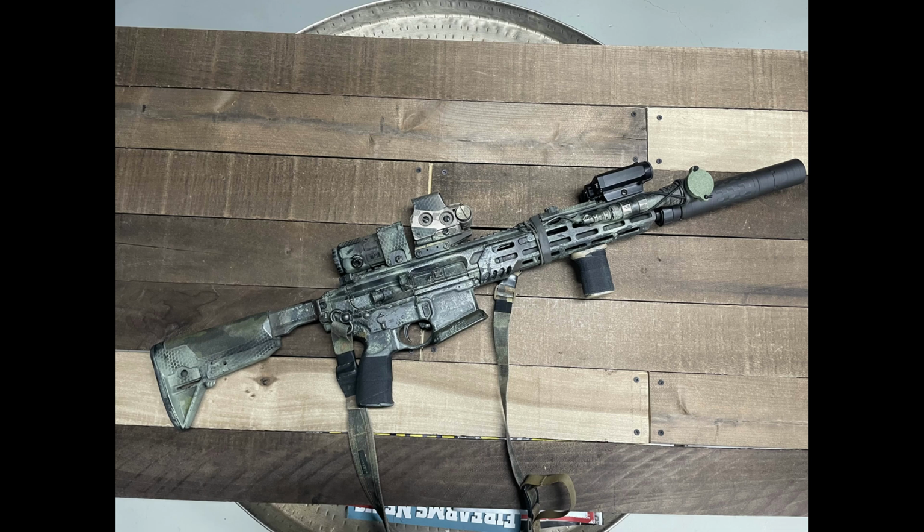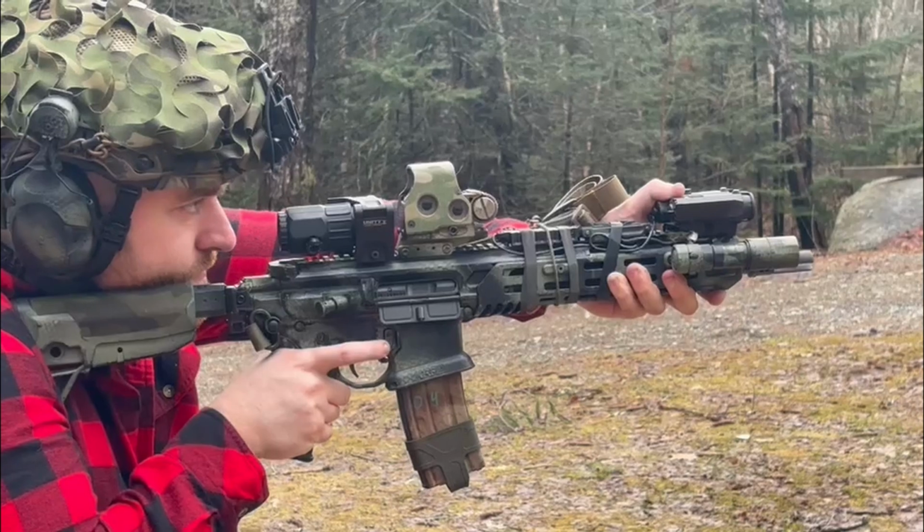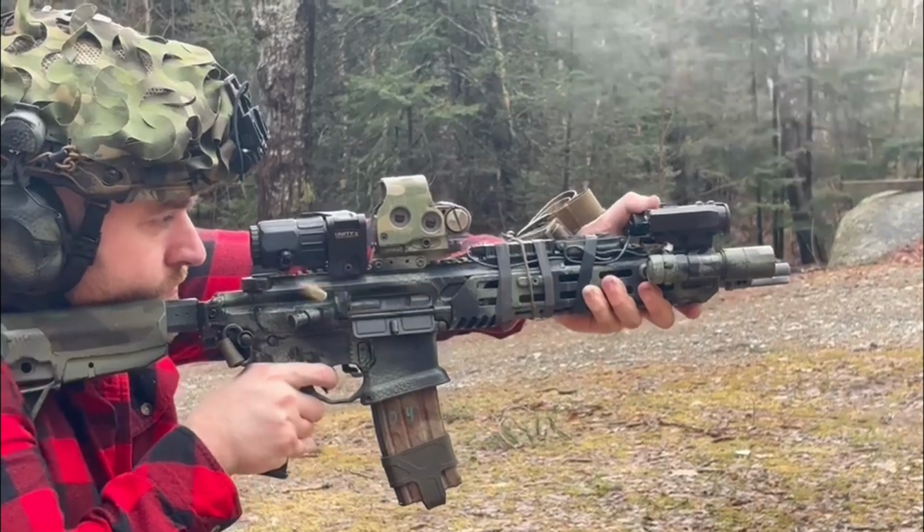Whereas a DI gun, you can get a very nice BCM or an Aero or a Sons of Liberty, Munition Works, etc. for that $1,500-ish to $1,600 price range. DI systems are more simple, and because of that, companies are likely to, first of all, create them, and then likely to keep them at a lower price range. That's not even talking about high-end options. The HK416, unobtainium, but a civilian version, is pushing 3K, as well as a SCAR, right? Those are 3K rifles. So piston systems are more expensive.